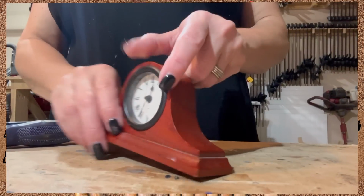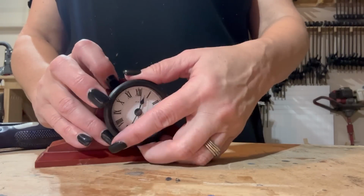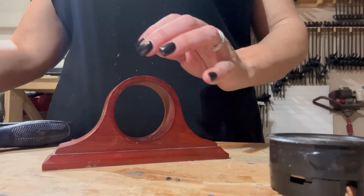Thrift flip time. So I took this little clock. I really liked it, but I didn't like the red orangey color. And when I found out this would come out, I just decided I was going to sand it and paint it and make it match my decor.